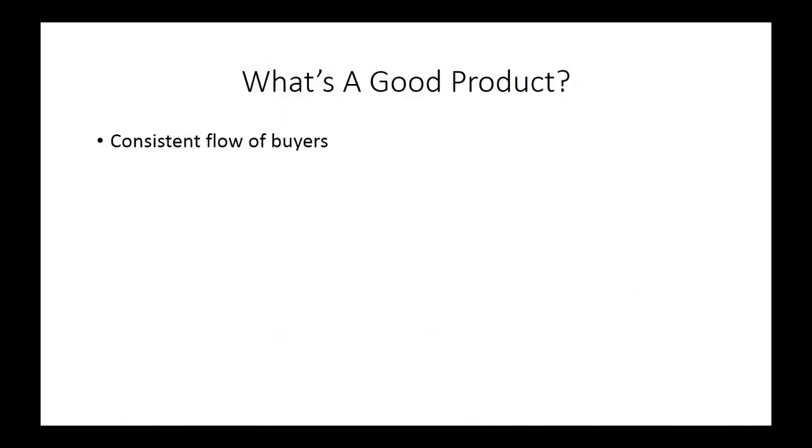Now, one of the things that you are going to want to develop when you start thinking about products is, can this product bring me a consistent flow of buyers? And that really means that you aren't necessarily going to want, at least when you first get started, seasonal products. Seasonal products mean that they're probably going to sell during the fall, or they might sell during the summer, but they're not necessarily going to sell throughout the year.